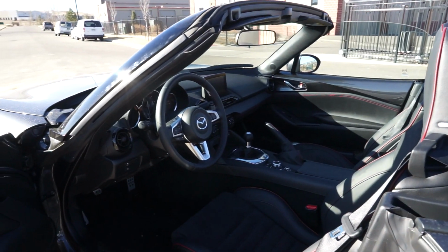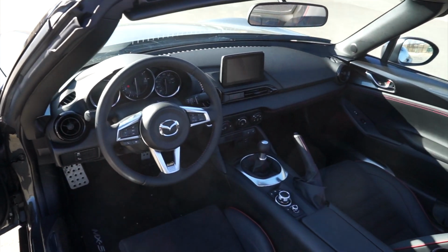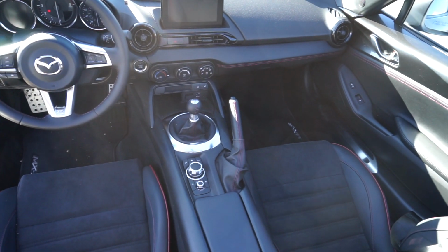Also, standard for this year on pretty much all trim levels, keyless entry is now standard. The manual gives you sport tune suspension, limited slip differential, and an engine sound enhancer. If you get the automatic, that takes away all that.